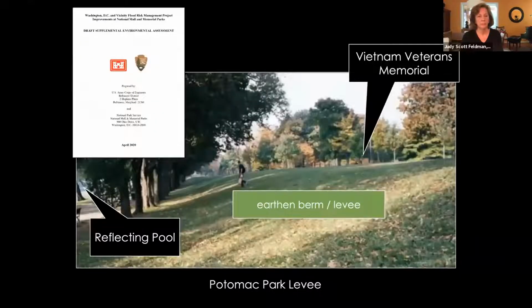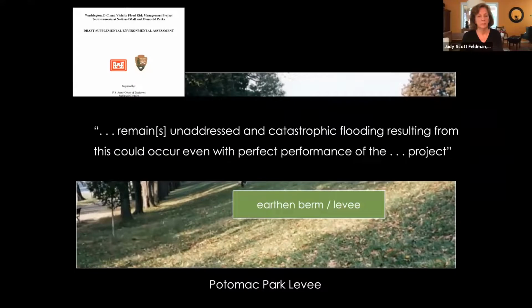Third, the next stage of the Potomac Park Levee project, currently under review, is to raise by up to 4 feet the earthen berm that runs along the north side of the reflecting pool between the pool and Constitution Gardens, where the Vietnam Veterans Memorial is located. The environmental document for this $14 million levee, released in April, confirms, however, that stormwater flooding remains unaddressed and catastrophic flooding resulting from this could occur even with perfect performance of this project.